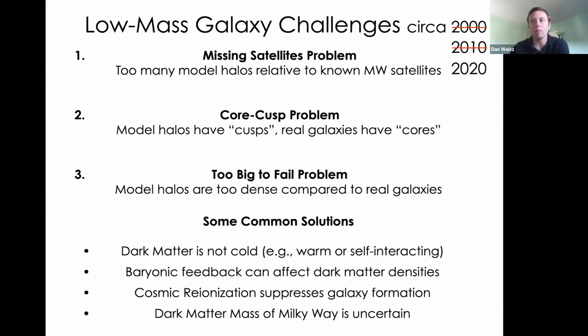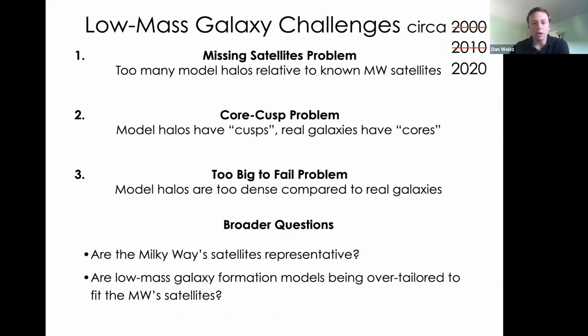Some of the questions I've become more interested in recently are even broader, which is this: are the Milky Way satellites, where we're tuning a lot of this science, really representative of low mass galaxies in general, or satellite populations in general? Or perhaps we're just over-tailoring our understanding of low mass galaxies to fit the properties of the Milky Way satellites. And this could be problematic, because if we're trying to understand, for example, the missing satellites problem, and our halo is not representative, then we're not really thinking about this broad question. We're really just solving a problem of the local accretion history and properties of the Milky Way halo.